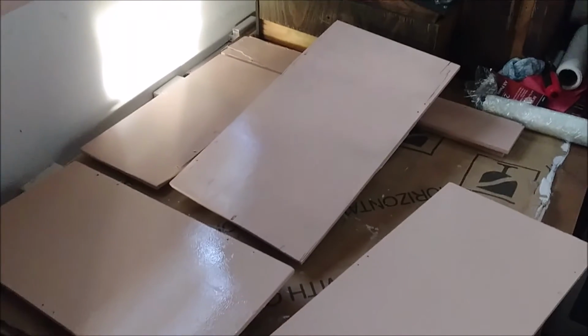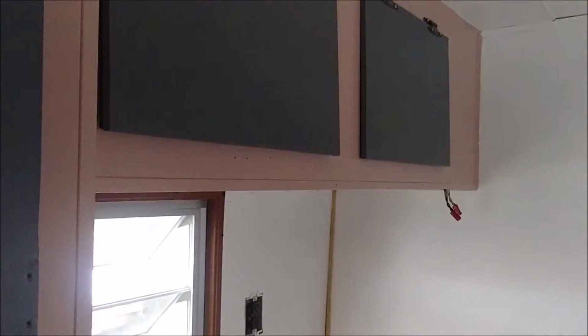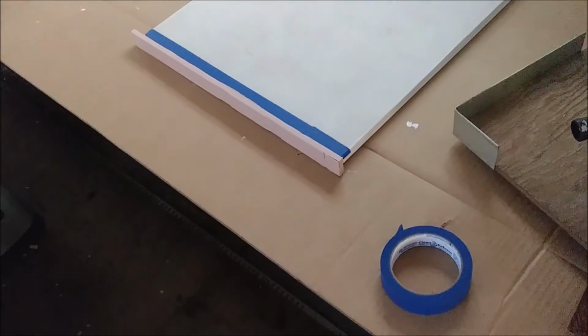Not all of them will get painted this color. I'll do the same thing I've done throughout the RV. Put the light on dark and dark on light. And the cutting board looks better too.